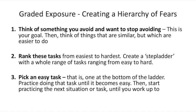Maybe give the presentation to 2 of your peers instead of the full class. And then finally, the very last step is to give the presentation to your peers exactly as is consistent with your goal. And the idea here is you want to start with one of these tasks leading up to your major goal, and you want to start relatively easy. You want to start somewhere near the bottom of that ladder in terms of ease of completing that task, in terms of how much fear it generates. Because it's obviously easier to start at something easier and makes you more likely to stick with it.